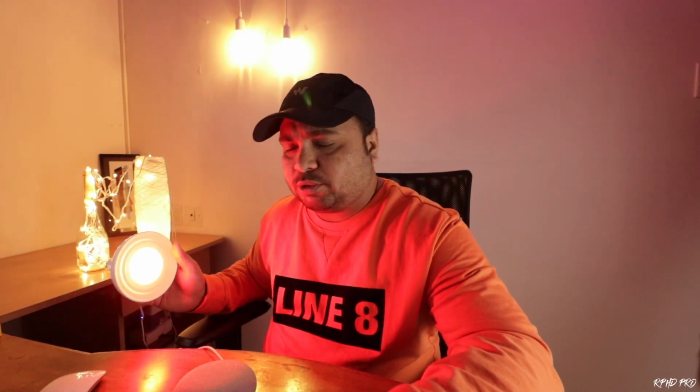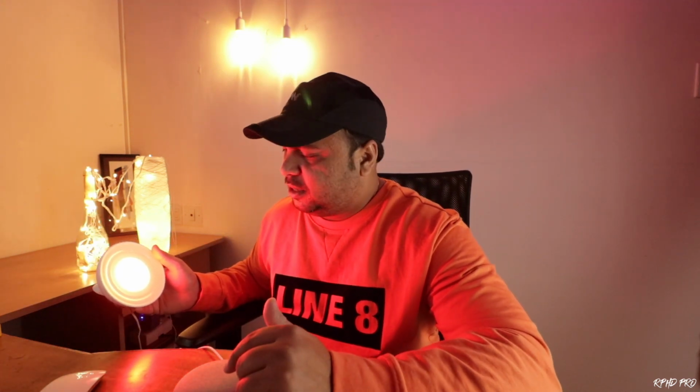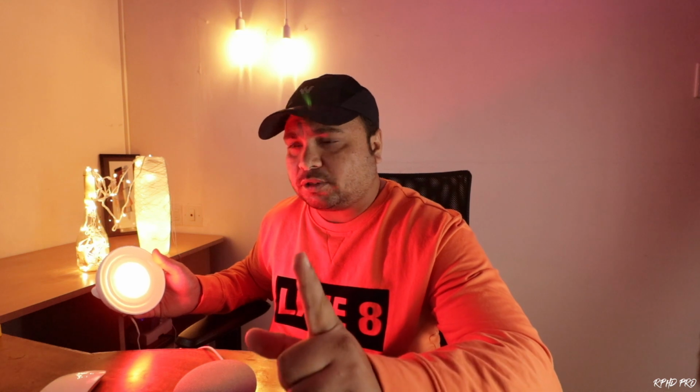Hey Google, turn Dhoni to blue. You got it, changing the Dhoni to blue. Hey Google, turn Dhoni to red. Okay, changing the Dhoni to red. So this is a smart lighting system which can be connected with this Google Home Mini. I'm going to review more about these smart lighting systems.